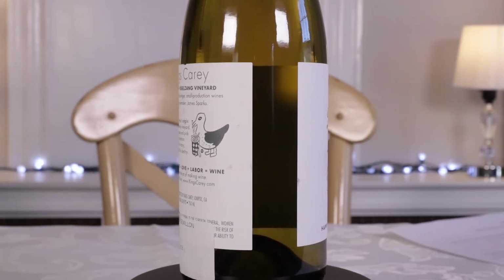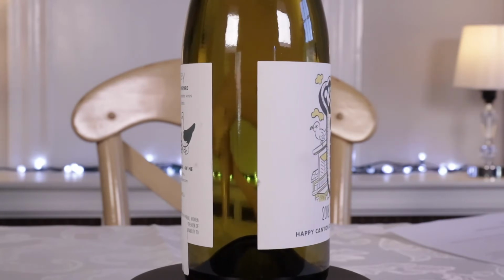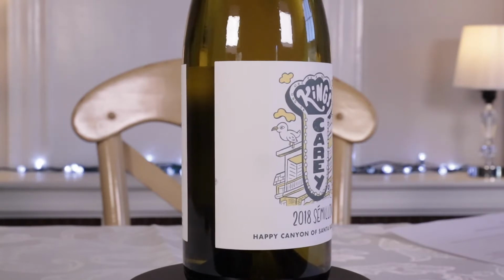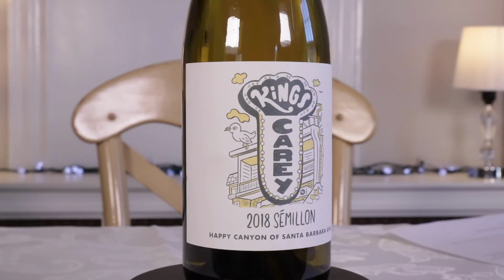The grape is Semillon. We don't see it a ton in the States. We see it most commonly in Bordeaux blends alongside Sauvignon Blanc because, well, it just never really picked up a lot of steam in the States. But when it's made like this, it's worth every penny.